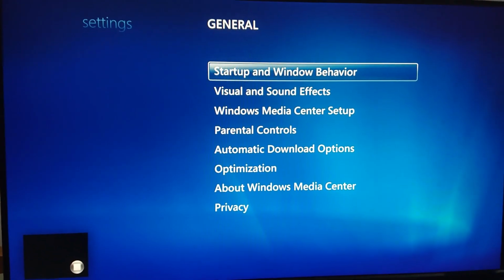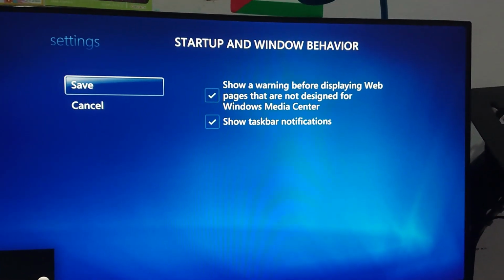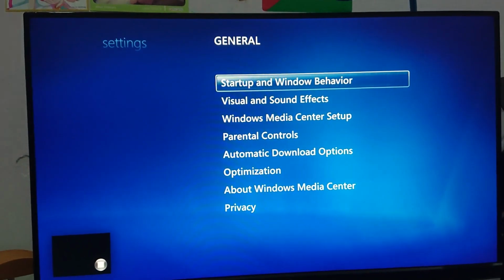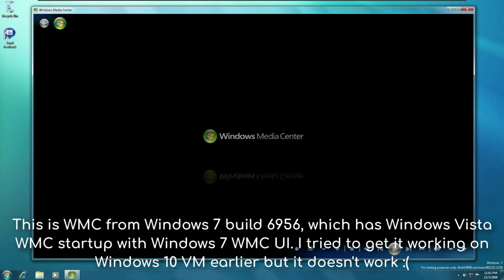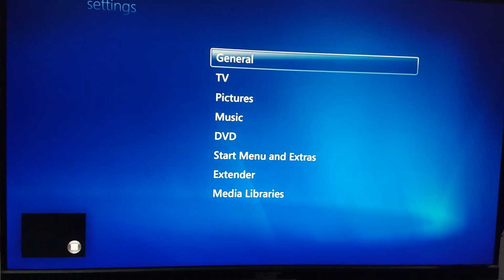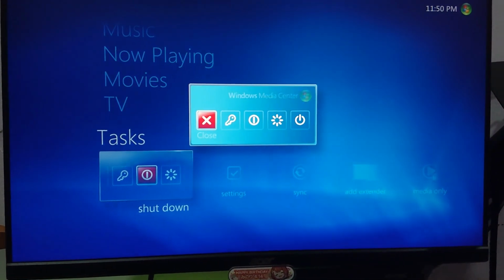Because this is a Media Center from Windows 8.1 Pro with Media Center, we don't get the Start Windows Media Center option when Windows starts up. My plan is to put a Windows 7 build 6956 Media Center. I'll demonstrate that on screen right now. It does have a Vista Media Center startup, but with Windows 7 Media Center UI. Anyway, that's enough of Windows Media Center, and I'm going to go ahead and close that.